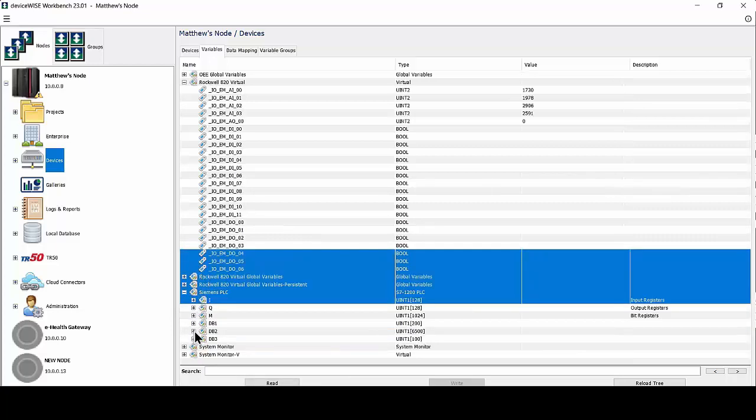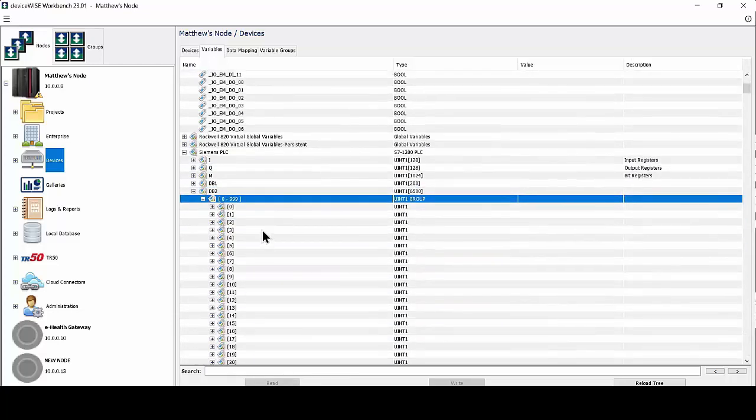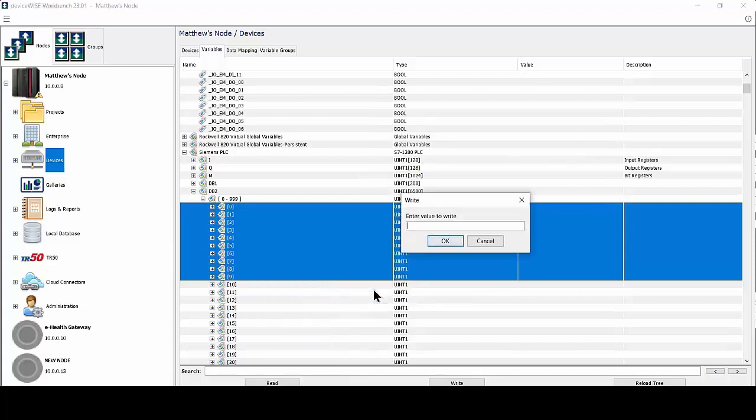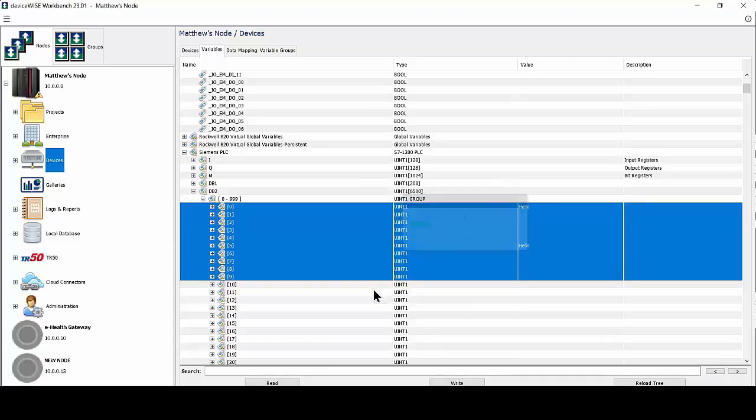I could do the same thing for the data blocks if I wanted to. Go ahead and specify these. I say I want to write as a string. Simple word says hello. That's written across the different data blocks that I've specified as a string. I can read, write, do anything I want to, since DeviceWise has full bidirectional capability to any device.